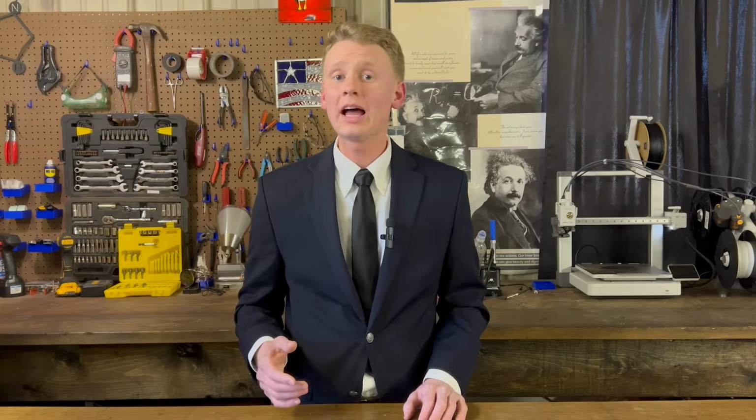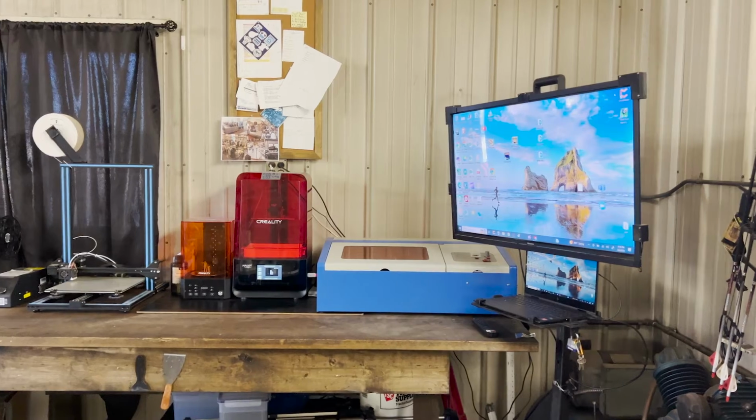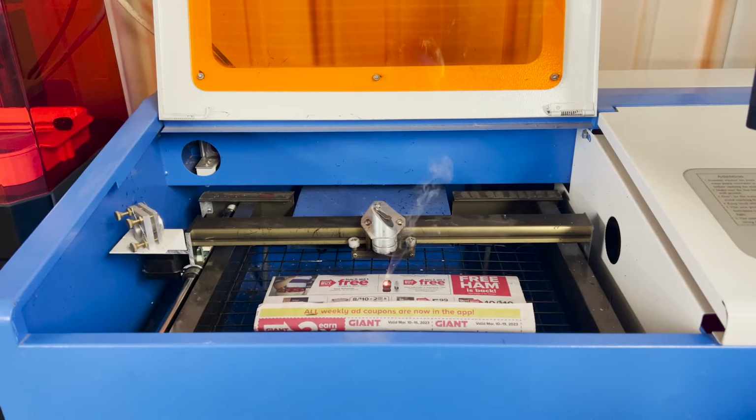I went with the second option given the fact that I've bonded pretty well with the A1. It's an excellent printer. Bambu Lab is hoping to ship out the new heated beds around the end of March. In the meantime, I will be fine-tuning my Creality Halide Light resin printer and upgrading my CO2 laser cutter.